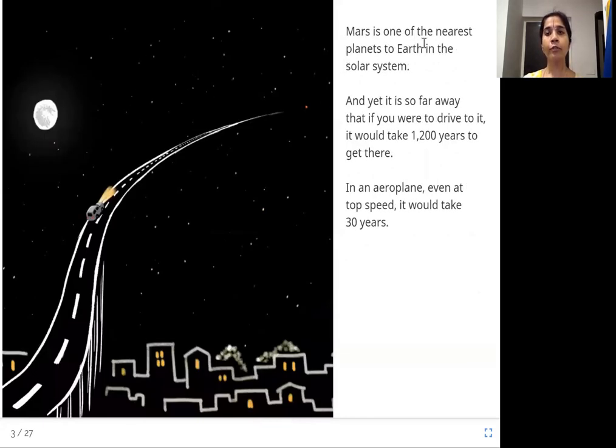Mars is one of the nearest planets to Earth in the solar system. And yet it is so far away that if you were to drive to it, it would take 1,200 years to get there. In an aeroplane, even at top speed, it would take 30 years. So it will take 1,200 years if you were to drive in a car, or 30 years if you are going in a high-speed aeroplane. It is so far off.